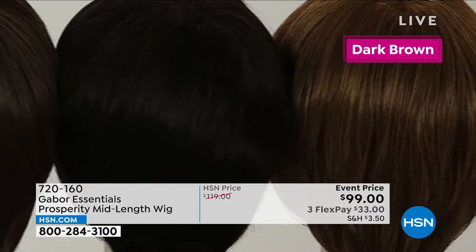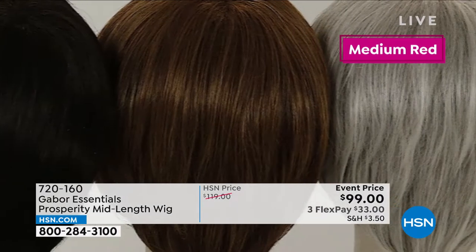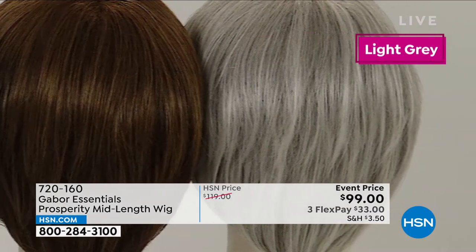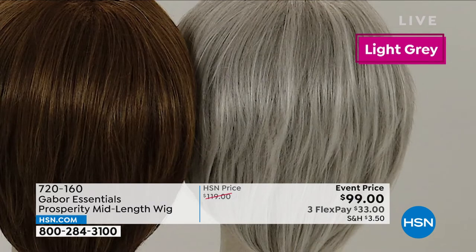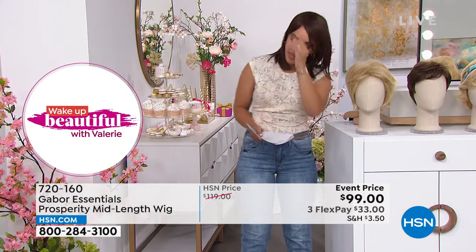There's the dark brown. If you want it in those reds, that's the medium red. If you want it in the light red, I only have 36 left. There it is in light gray. If you want it in the brown gray, a lot of you are picking that one up. The brown gray, I have 24 left in that one.